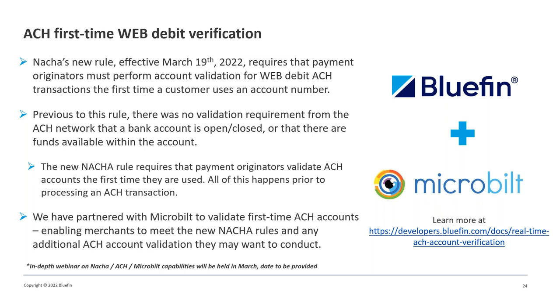So not only is this product set up for the first-time web debit verification, there's also additional ACH validation that you can do through it, which is why we're going to have a separate webinar on this topic specifically. This is much bigger than what we would call a bread box, and this is going to warrant its own presentation.